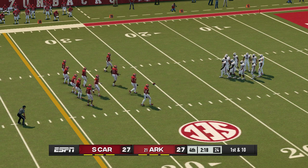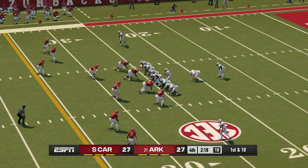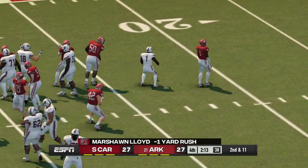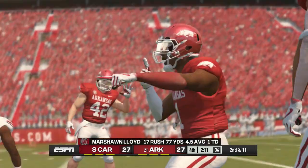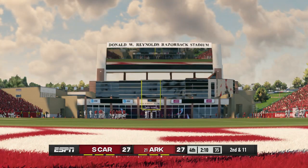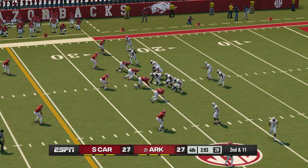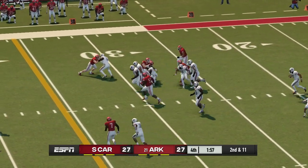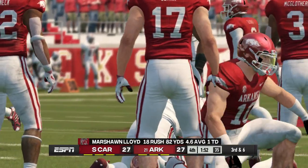This is when things get a little prickly. You need your playmakers to really come through here. And they got to him before he could get back to the line. From their own 24-yard line, second down. Nice run up the middle. Gain 5 yards. That'll bring up third and six.